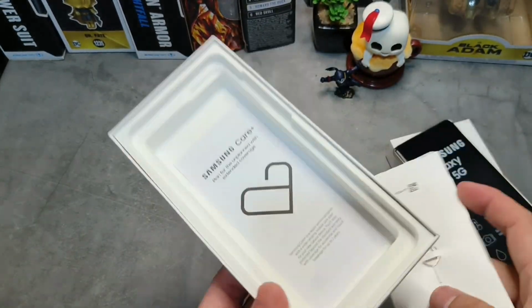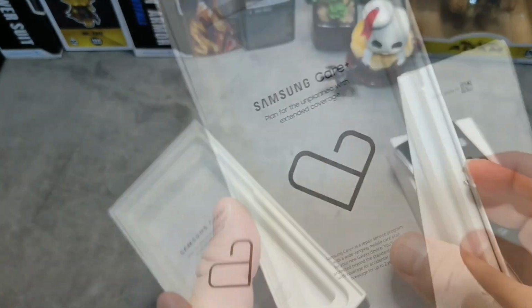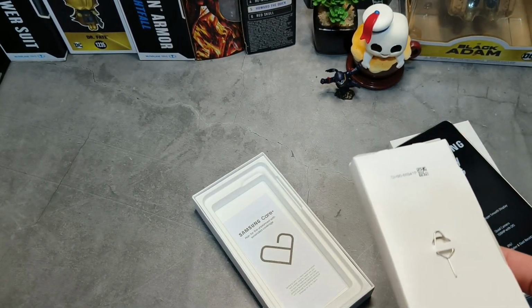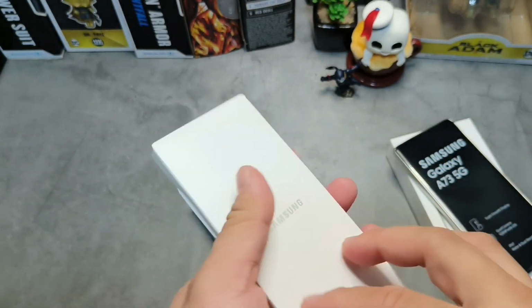So yun. So kaya siya manipis because it doesn't include any wall adapter or charger. By the way, I saw dun sa Samsung website parang they're giving away a charger worth $900 if you purchase this phone. So hindi ko alam kung by the time you're watching this kung kasama pa rin sa offer.